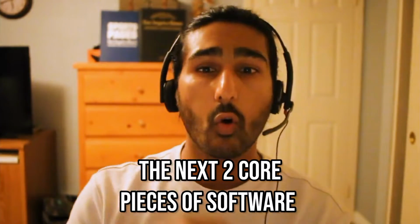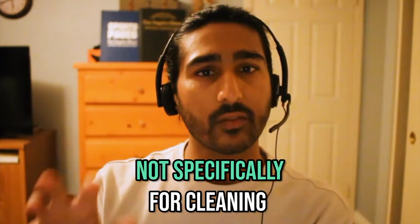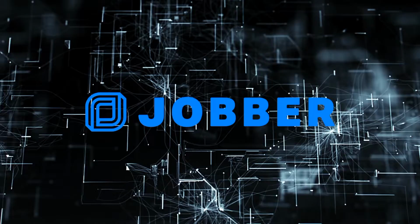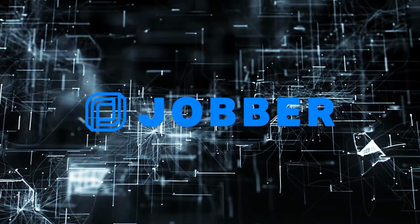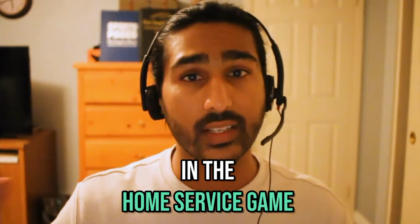The next two core pieces of software we're going to talk about are more industry agnostic. These are kind of the heavy hitters in the industry, not specifically for cleaning, although I do know a lot of people using these for cleaning, but more about just kind of generalist type software. So the next piece of software I could recommend is called Jobber. Jobber has been around for a long time. It's one of the bigger softwares in the home service game.